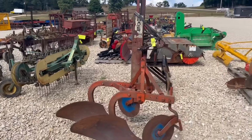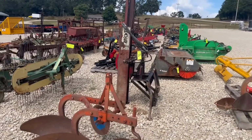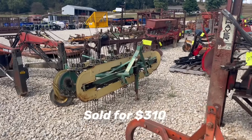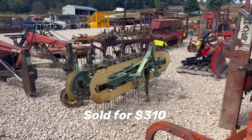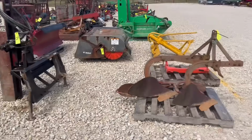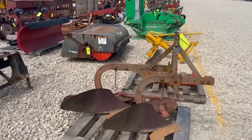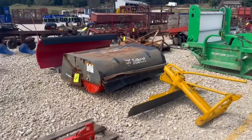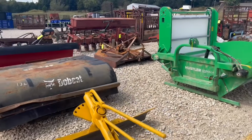Got just tons of 3-point attachments. There's a very unusual European style 3-point hay rake, belt driven hay rake. That's a pretty unusual thing. You wouldn't see too many of those around this part of the world. We've got 2 bottom plows, 3 bottom plows, 4 bottom plows, lots of plows. We've got lots of brush hogs of various sizes.